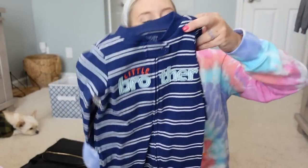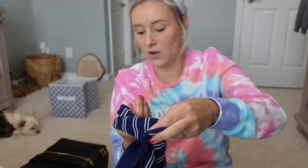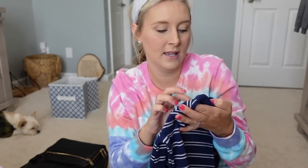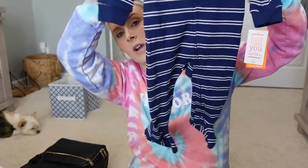This little onesie here, well, I say onesie, it's like a footed pajama. I think I got this at Target. Maybe I got it at Walmart. I can't remember. What's the tag? It's Carter's, so I probably got this at Walmart. But it just says little brother, and it's 6 months, so it'll fit him more in the colder months, not when he's a newborn. So the stuff that I'm going to show you right now, my husband picked out for him, and I absolutely love it.